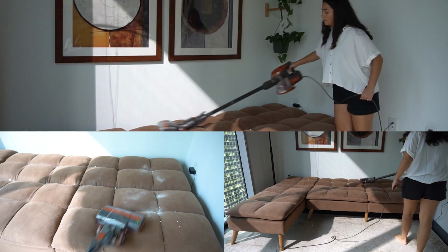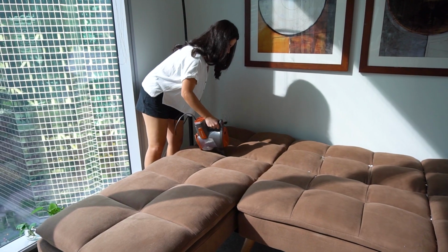I am just so pumped that I'm finally doing this today. We love taking naps on this couch, hanging out, reading, whatever we want. So just the fact that I'm finally gonna be disinfecting it today and just making it smell and look amazing, it's just the best thing ever.